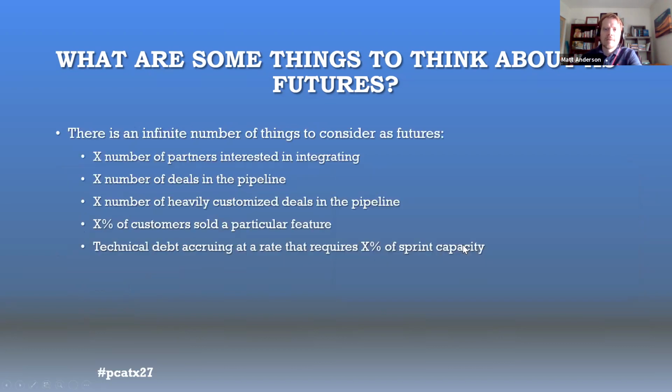However, there's an infinite number of possible futures, as we saw with the COVID example. There's things you could never have imagined, right? So these are some recommendations on some things that I've used in the past for analyzing the possibilities of the world a year from now, 3 years from now. Think about it from this perspective. What if you did number of partners interested in integrating with your solution? Number of just deals in the pipeline. Maybe that goes up, maybe that goes down.